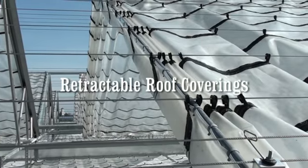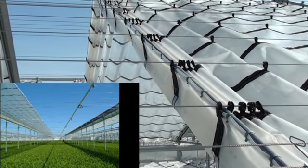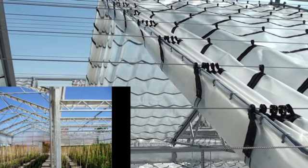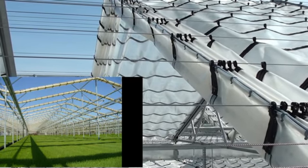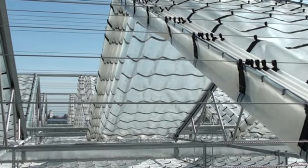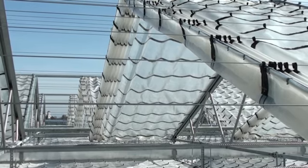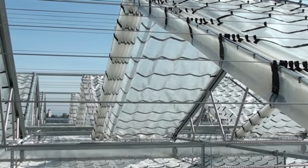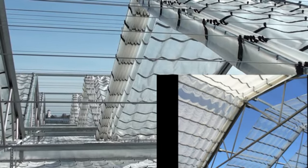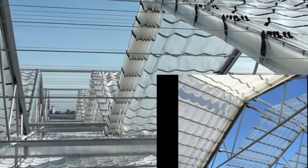Cravo has created different models of retractable roof houses and coverings to suit your crop, climate, and budget. For all models, the retractable roof coverings are made using reinforced polyethylene that is suspended from specially designed hooks which slide on stainless steel wires. The roof coverings are either clear or white and can be supplied as water porous or non-porous.